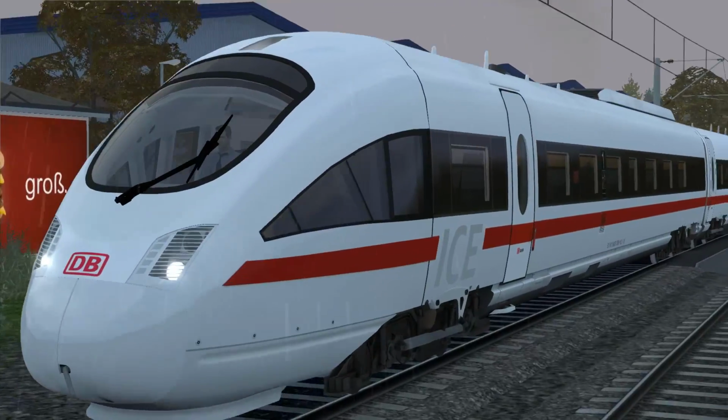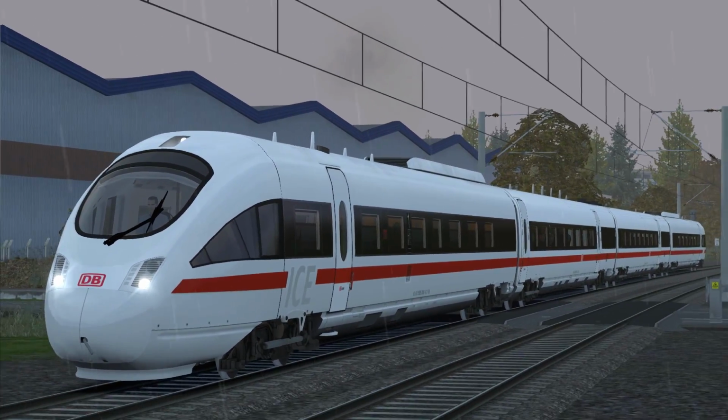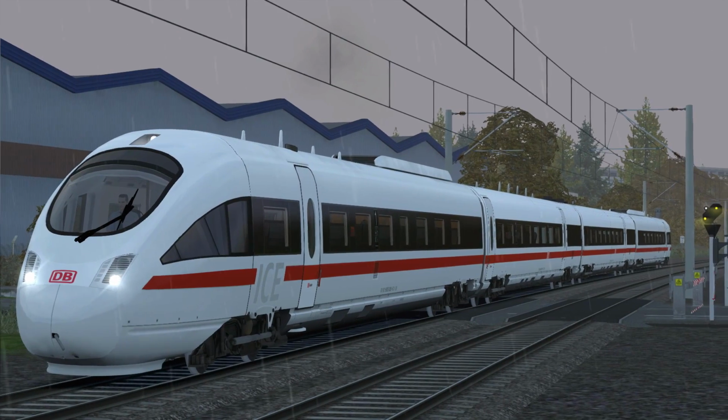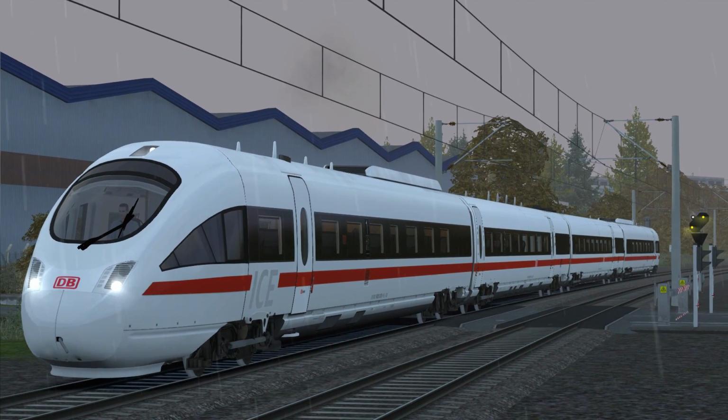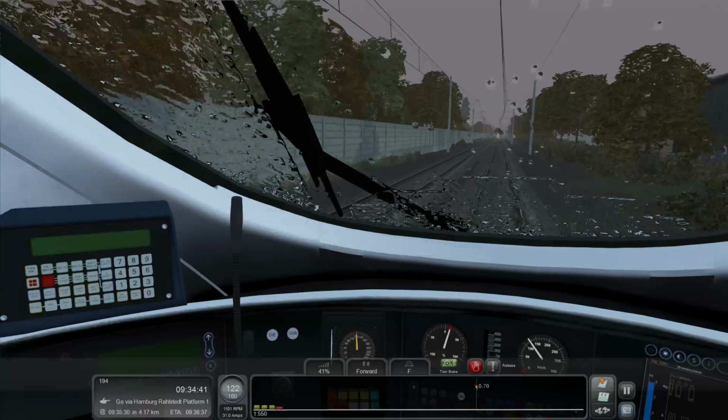Oh, if I'm right, that's going to be fun. Right, let's just take a nice looking screenshot there of that beautiful train. There we go, look at that. Right. I pushed Control S again, didn't work. There we go. Right, how are we doing in terms of speed?